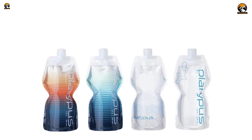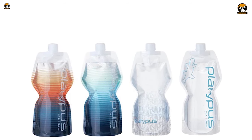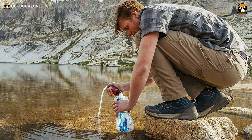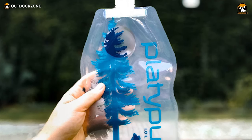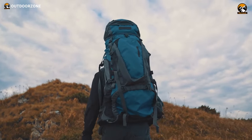With the capacity of 1 liter, it comes in 5 different colorways, making the bottle not just extraordinarily compact and functional, but also highly fashionable, ensuring you a relaxed outdoor experience. The Platypus SoftBottle is an extremely lightweight and portable water bottle, which is a definite choice for you if you want your backpack to be as light as possible.